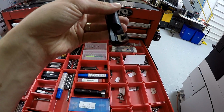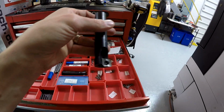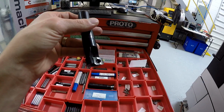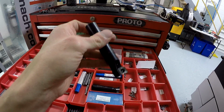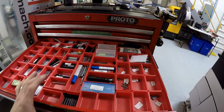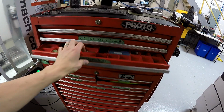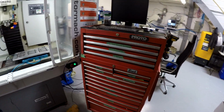Apparently it can remove 6 cubic inches per horsepower. So on the Mori, we can remove up to 120 cubic inches per minute of aluminum, which is nuts. I've seen videos on Instagram of guys removing 80 or 100 cubic inches per minute, and it's just crazy watching it go.